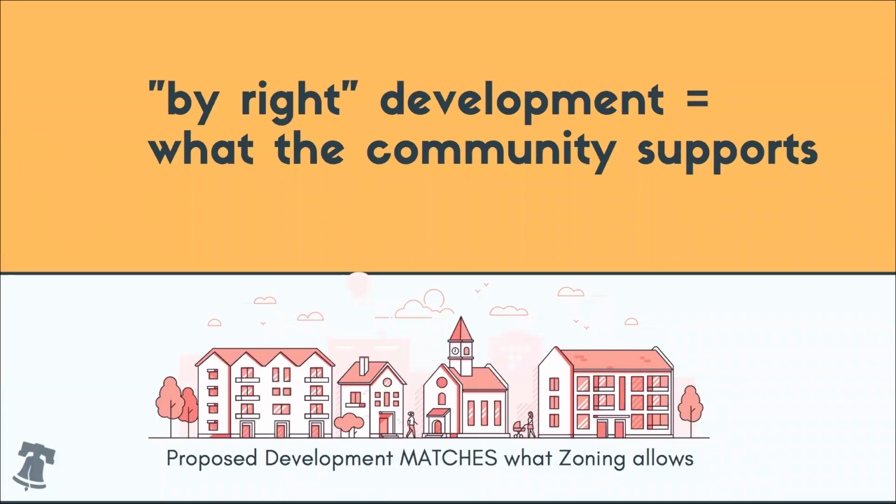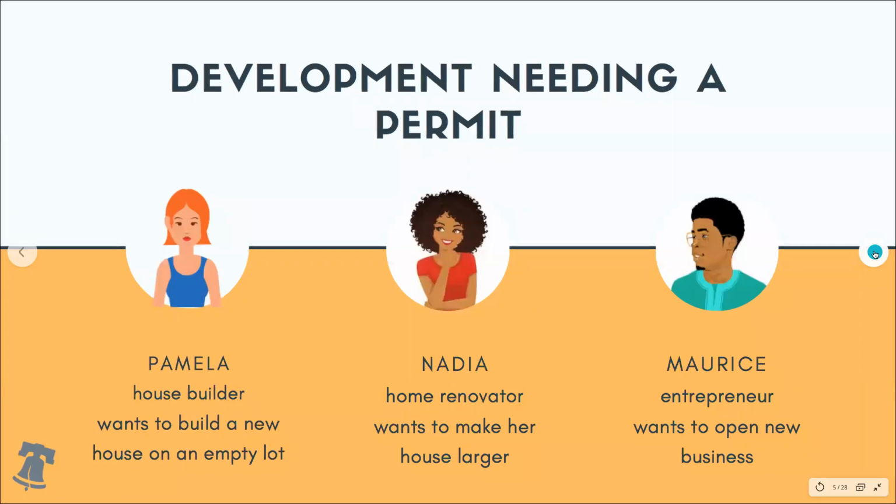About 3 out of 4 proposed development projects match what the zoning of the property allows. That's called by right development. Ideally, by right development reflects what the community supports, so no letters need to go out notifying neighbors and there's no requirement for a public meeting. However, some developers will meet with the community anyway because they want to be good neighbors.